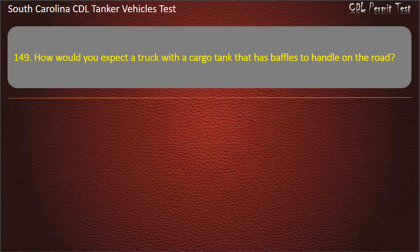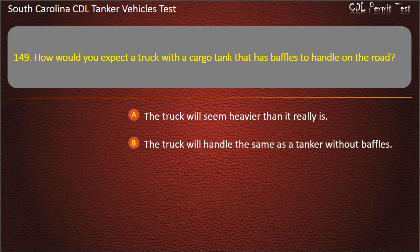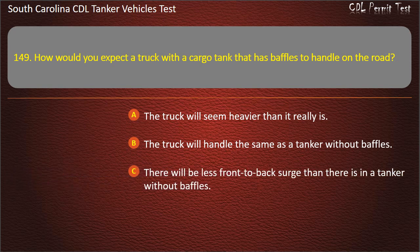Question 149. How would you expect the truck with the cargo tank that has baffles to handle on the road? The truck will seem heavier than it really is. The truck will handle the same as a tanker without baffles. There will be less front-to-back surge than there is in a tanker without baffles. Answer: there will be less front-to-back surge than there is in a tanker without baffles.